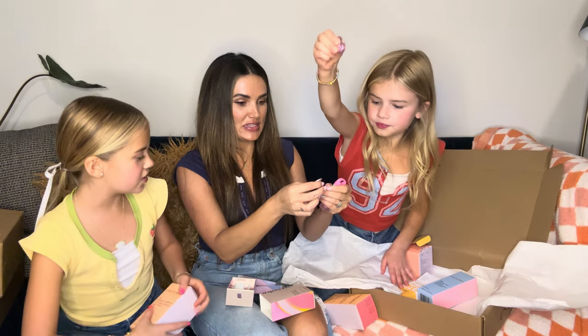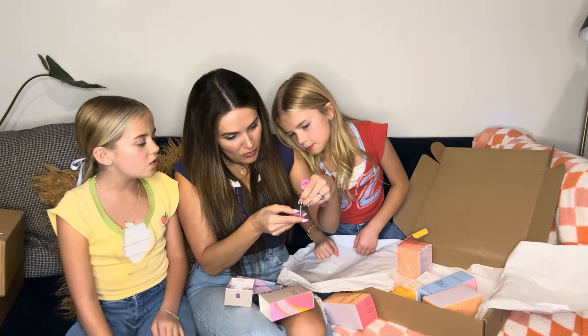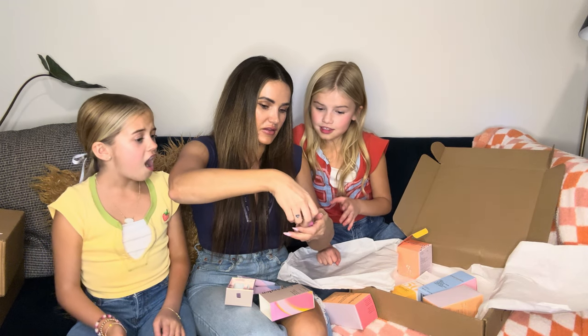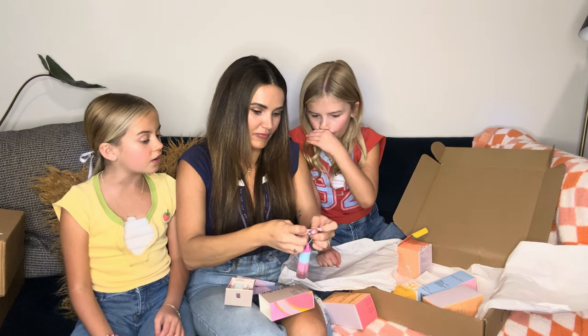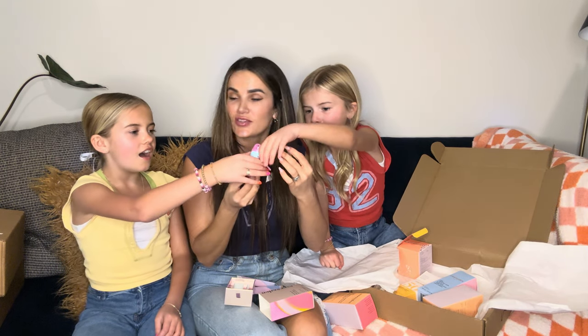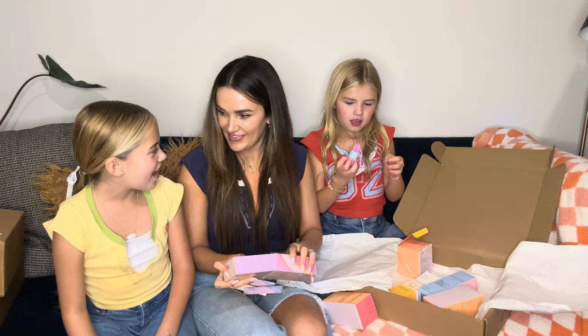What'd you do, Bayla? Let me see the heart. You take it and you put it on there. Put it on. And then you connect it to that. That's so cute. I can connect it to like my fanny pack or a purse. You can connect it to your backpack. But yeah, you guys are going to have to share it because we only got one. Yeah, it's so cute. I love the glitter too.